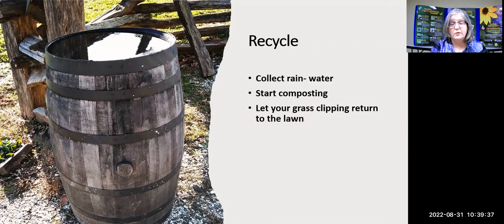The University of Florida says that if you do not bag up your clippings, if you let them go back into the lawn, you can skip 1 fertilization a year. There's enough nitrogen in those little grass clippings to provide that for you.